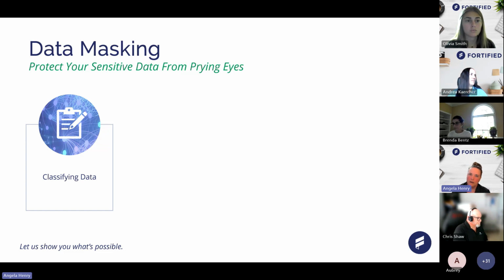So do you need to classify, or do you need to mask all your data? Probably not. You really only need to mask what is important and is sensitive. So PII, HIPAA information, all kinds of stuff. So the first thing that you need to do is classify your data. You need to figure out what is sensitive, what is not sensitive, and go from there.